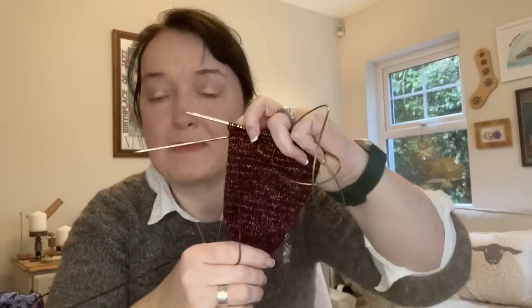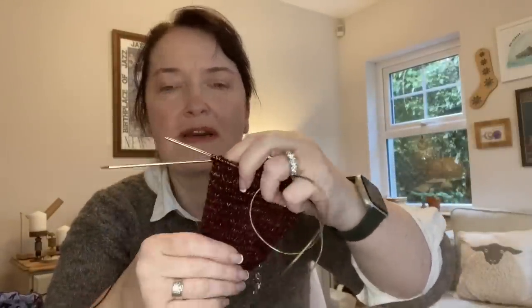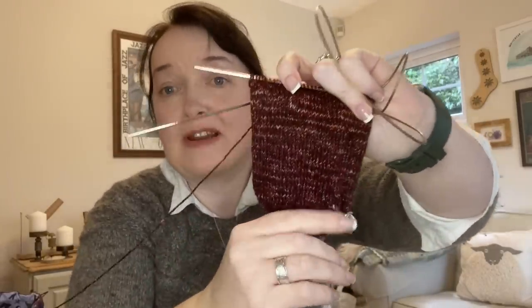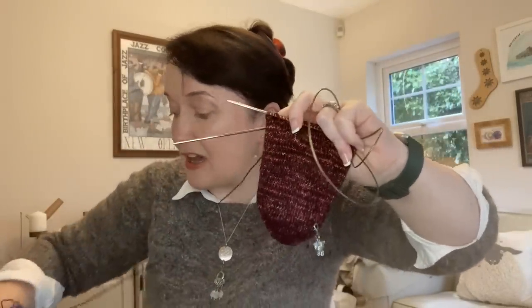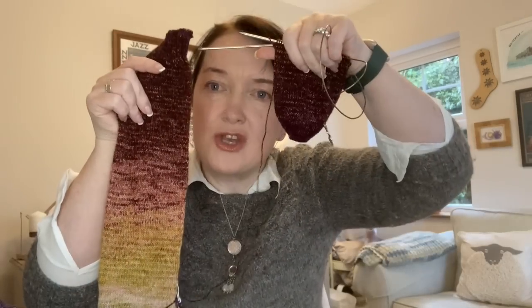Still 2.5 millimeter needles, which is a US 1.5, 2.5 millimeter, I think. And I'm really, really pleased now with the second one, and I can't wait to work it up, and I will finish it with the blue. And I will have opposites in my socks. So that's what I'm working on for the Lucky Dip. So I'm behind in my Lucky Dip because I ended up knitting a knee sock.